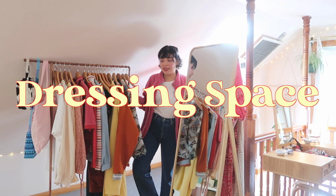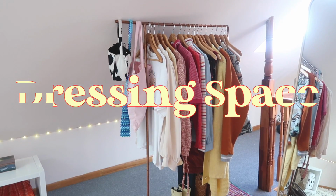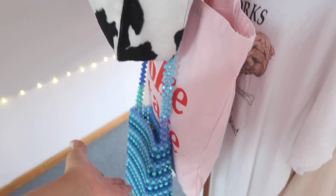Right past the staircase, I have this little dressing corner where I have my little DIY rack that I made a couple of years ago. I also custom built it so that it has little space to pop on my purses.